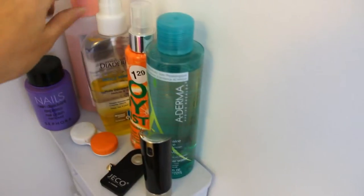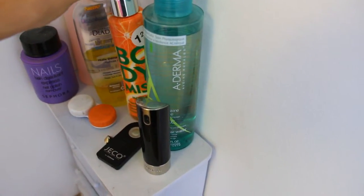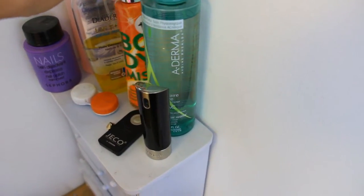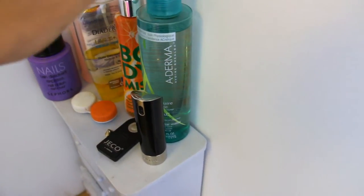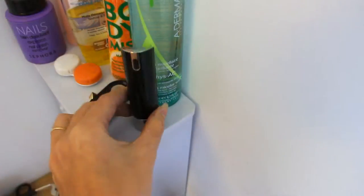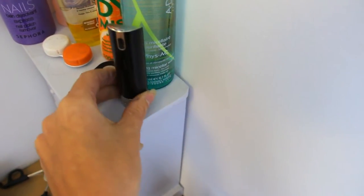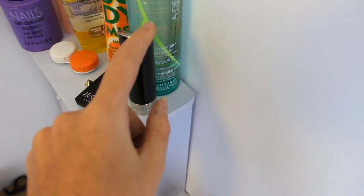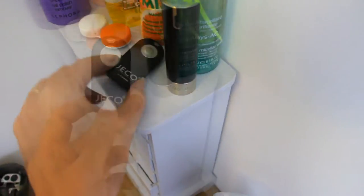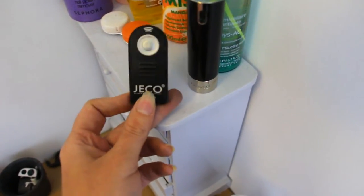And in here, I've put a makeup remover. This is a nail polish remover. This is a body mist that I really like. It smells of clementine. Here, this is a micellar water. And this is my little Reload spray that I really like. It should be in my bag. And this is my little remote control to take photographs.